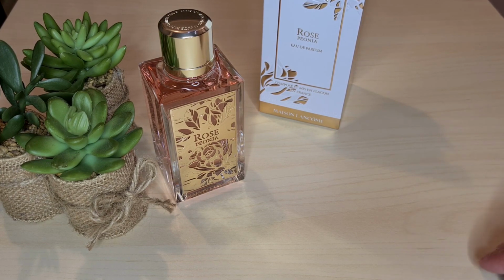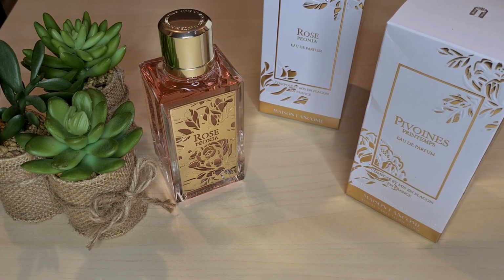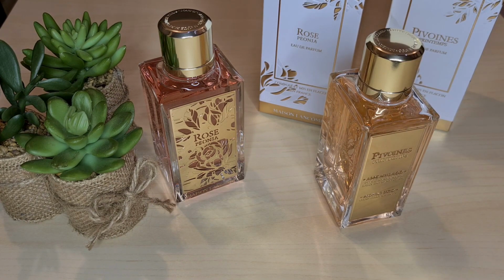Okay, I would like to compare this fragrance with Pivoines Printemps, because I have it too. And this is also another peony fragrance by Maison Lancôme. So I'm going to compare them side by side now. Okay, I sprayed them on paper, and on paper I already don't have much. Yes, I have just a rose peony fragrance, so that's okay. But on my skin, I see maybe a bit more difference, even if they are rose peony to me. They are really close.